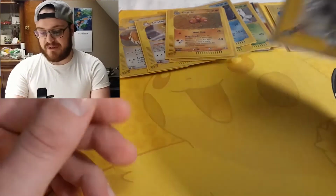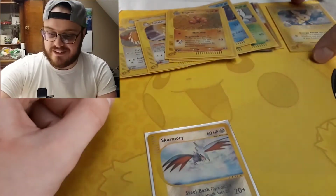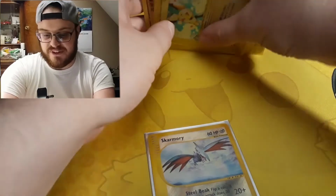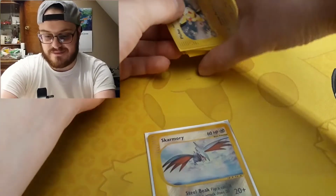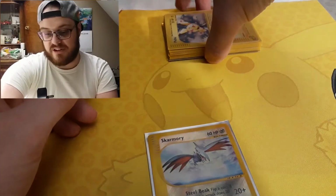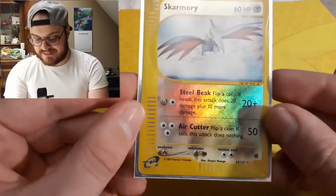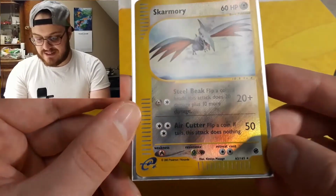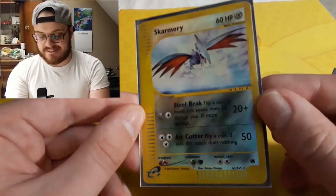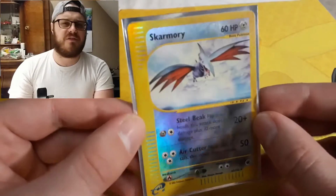Next up, we have some other cards that were the holographics for Expedition. What else did I buy this month? Let me put this a bit better, because I want to be safe with my cards as much as possible. A Skarmory. Also Expedition. A Reverse Holo. I think I paid €5 for this.